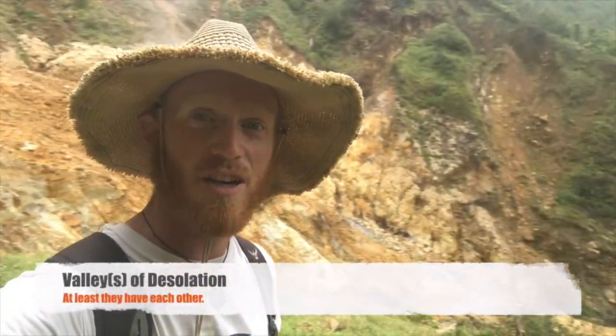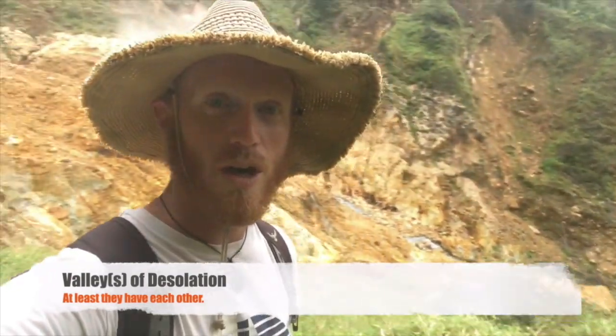This is Valley of Desolation Part 2. Turns out there's more than one Valley of Desolation. This is on our way to Boiling Lake. More desolation, which I guess is just boiling hot water. I don't know.